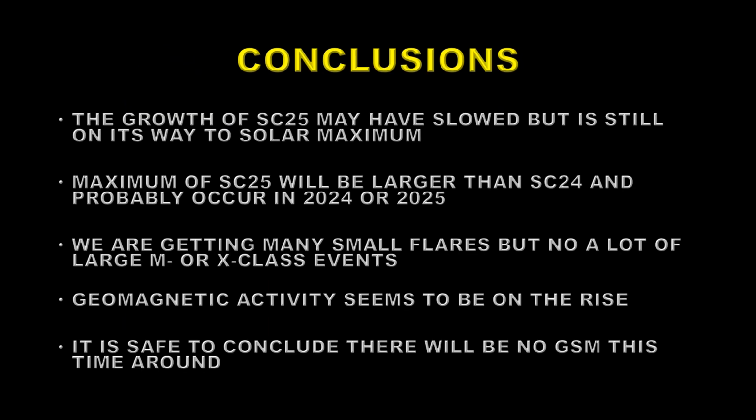So what conclusions can we draw from all of this? The growth of solar cycle 25 may have slowed a little, but it's still on its way to a new solar maximum. It's not there yet. The maximum of solar cycle 25 will be larger than solar cycle 24, probably in the area of 160 to 200, and will probably occur sometime in 2024 or 2025.